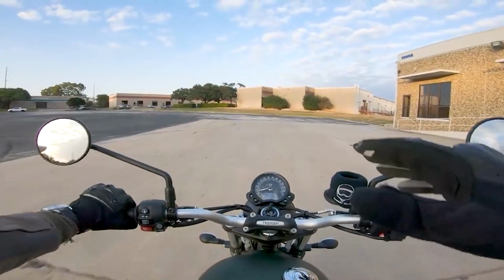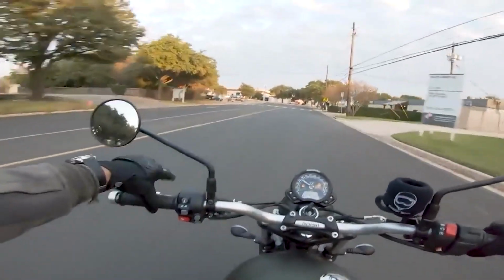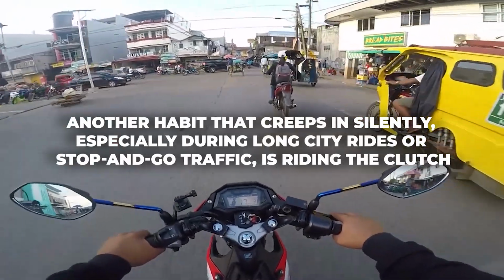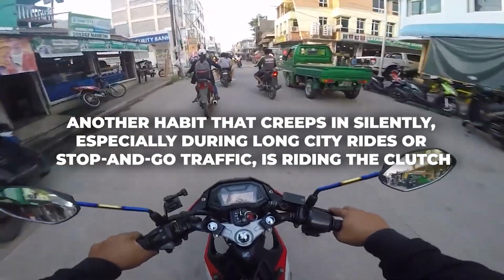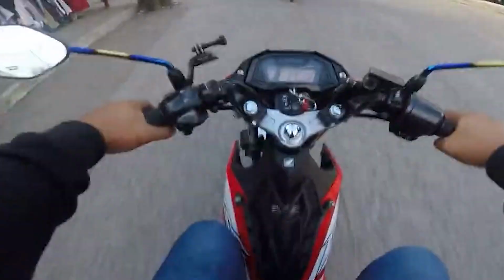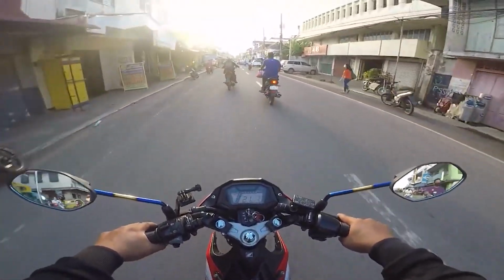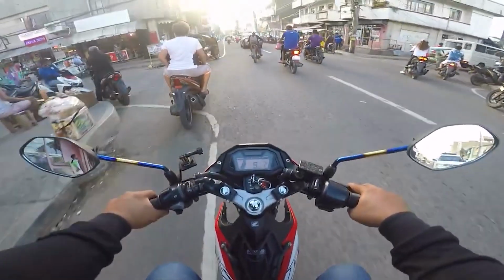And once you've got your shifts dialed in, the next step is to make sure you're not holding the clutch in when you don't need to, because that's where another mistake begins to wear your clutch out silently, mile after mile. Another habit that creeps in silently, especially during long city rides or stop-and-go traffic, is riding the clutch. This happens when a rider keeps the clutch partially pulled in, even while moving, instead of fully releasing it after a gear shift. It may feel like you're just staying ready to react, but what's really happening is continuous friction inside the clutch system, and that comes at a cost.